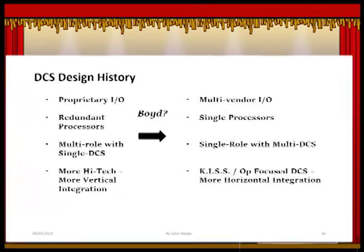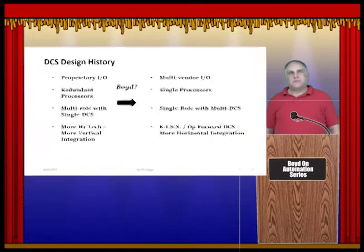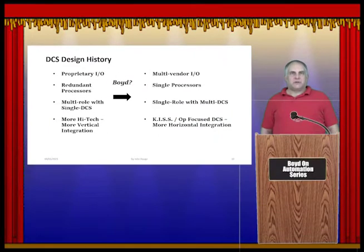DCS design history was about getting more I/O capabilities on proprietary technology. Processor redundancy was a major selling point. DCSs were the embodiment of one-size-fits-all. A typical DCS is capable of running anything from a sewer lift station to a nuclear reactor. Development has been to increase vertical integration, to allow the DCS vendor to play larger roles in the automation of a production line. So what would Boyd recommend?